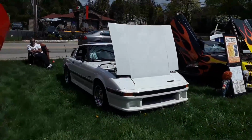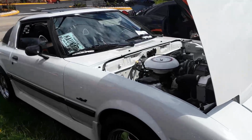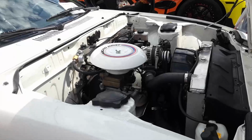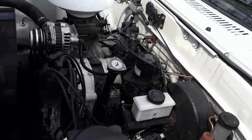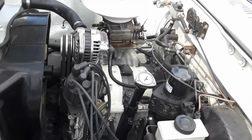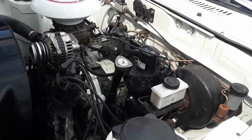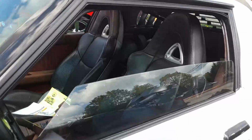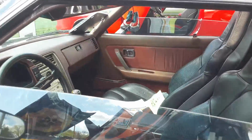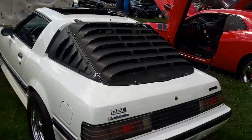We like this. Oh, nice. I gotta check this out. This is pretty cool. Nicely done. You know, these motors are so compact, it's absolutely remarkable. This is an 84. Of course, manual transmission. Very nice.